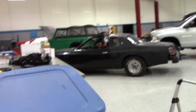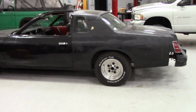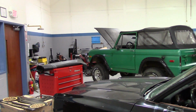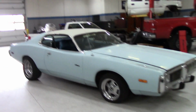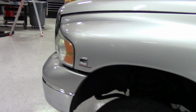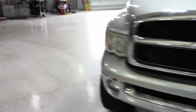But that's one of the instructor's cars here. The Bronco. I don't know what they're doing to that thing. We're not working on it. The Charger has transmission issues. The valve body's out of it. The Dodge, it's got the Cummins in it. Doesn't run. Got something going on with the pop-off valve on the high-pressure fuel pump.